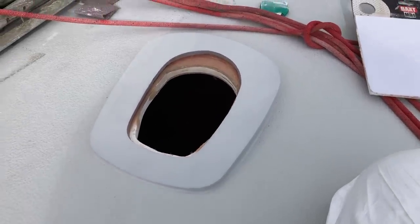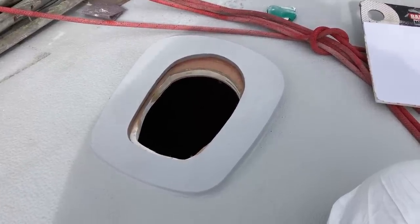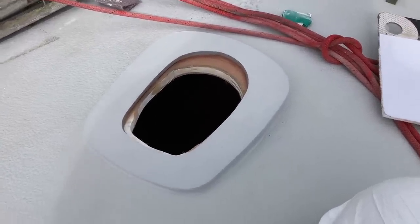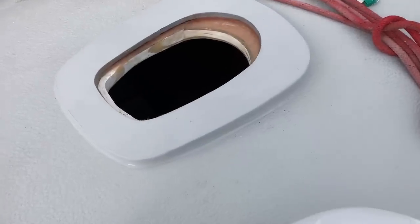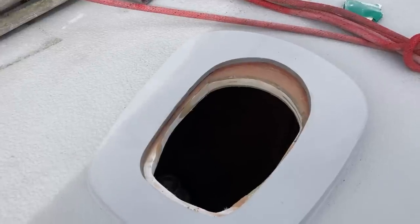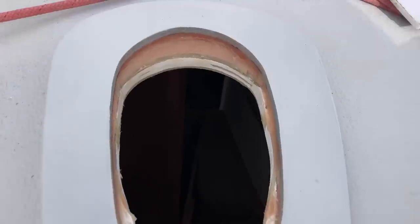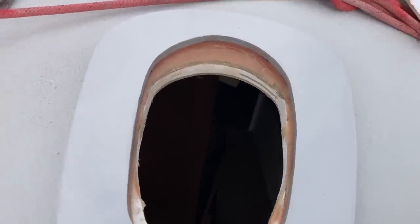Yesterday, I think I put two or three coats of gel coat on there, that got sanded back, and then I put a further two coats of gel around the outside. That needs wet sanding just to finish it off, but it's looking pretty good. And you can see in there possibly that I have just done a little bit of a sand and a little bit more of a fill just to fill in any little gaps.